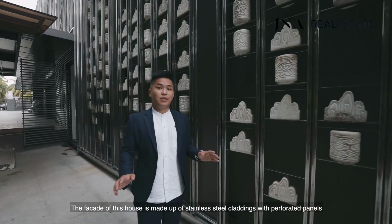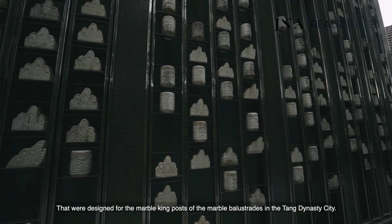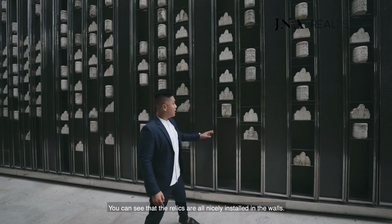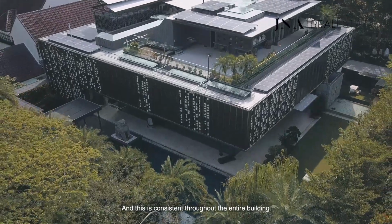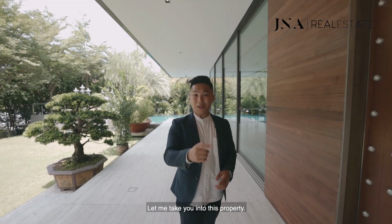The facade of this house is made up of stainless steel claddings with perforated panels that were designed for the marble king posts of the marble balustrades in the Tang Dynasty city. And one very interesting thing is this: you can see that the relics are all nicely installed in the walls, and this is consistent throughout the entire building. We've seen how amazing the exterior of this property looks. Let me take you into this property.